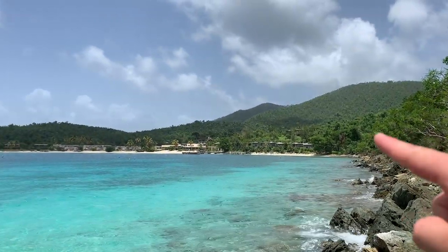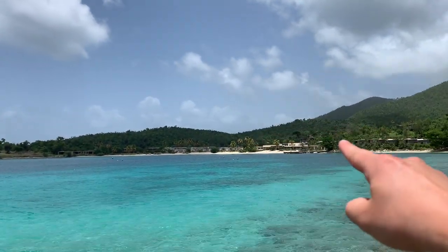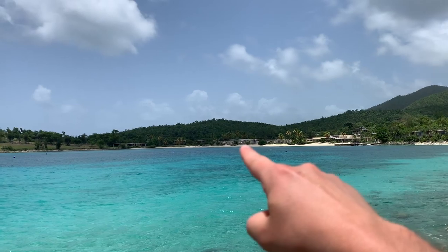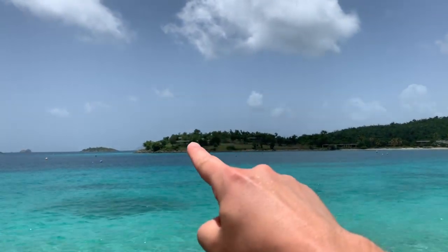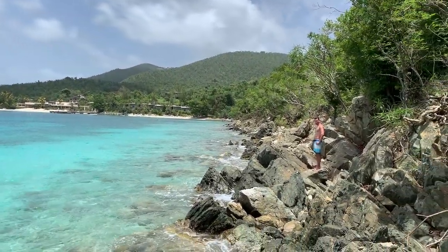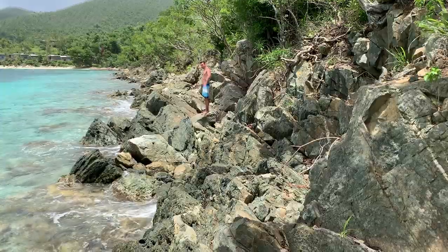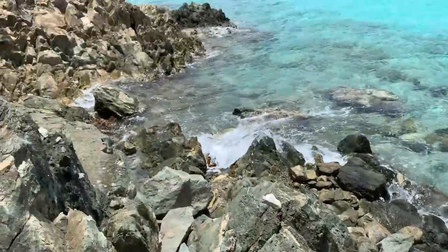So that whole thing right there, that's all a resort. That's like the main area right here. Those are rooms to stay in. Then you got more rooms on the edge of this peninsula. A beautiful beach, water's crystal clean. This is the kind of walking we have to do. Very rocky here. There's Vlad.